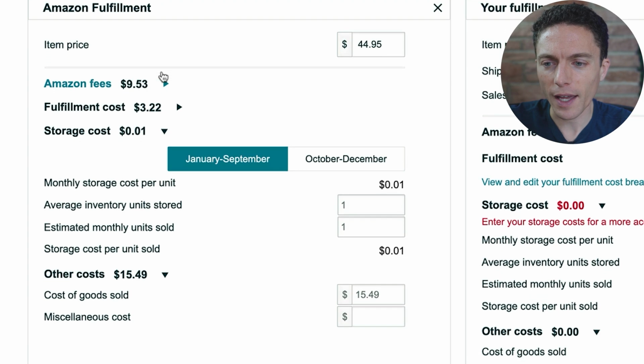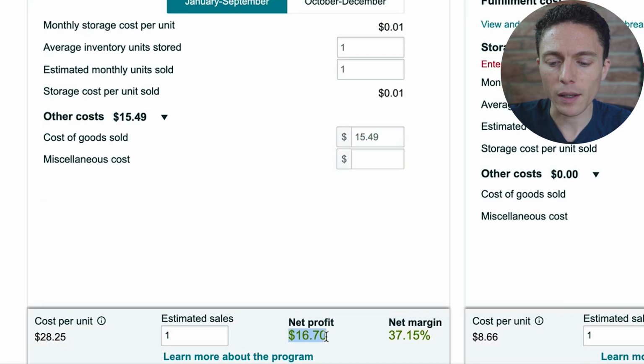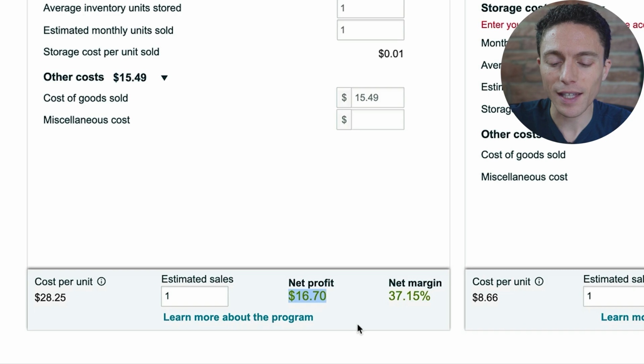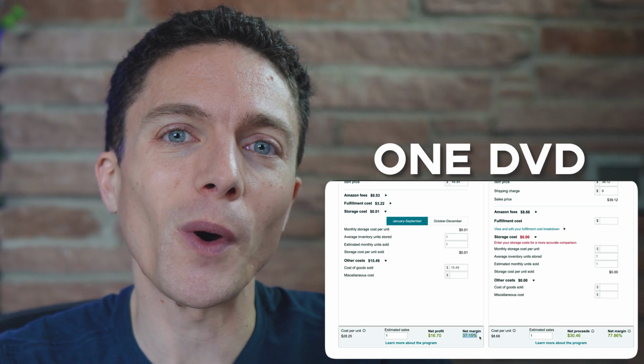And if I come over to this FBA calculator, I can see that for a $44.95 product that cost me $15.49, after you take out the Amazon fees and the fulfillment fees and storage costs and all of that, I have a profit here of $16.70, which is about a 37% margin on just this one DVD, which is really awesome. You're not going to see that with a lot of other businesses, even other Amazon businesses or other types of online arbitrage anymore. So it's a really great opportunity.